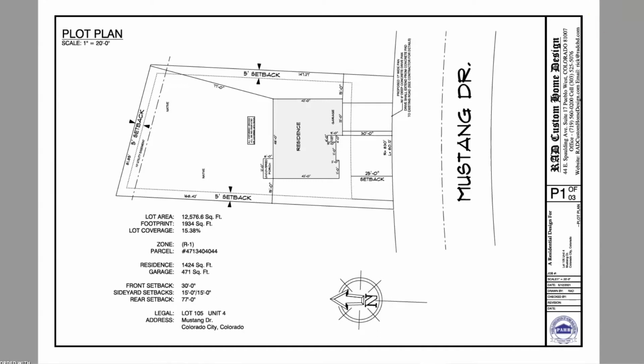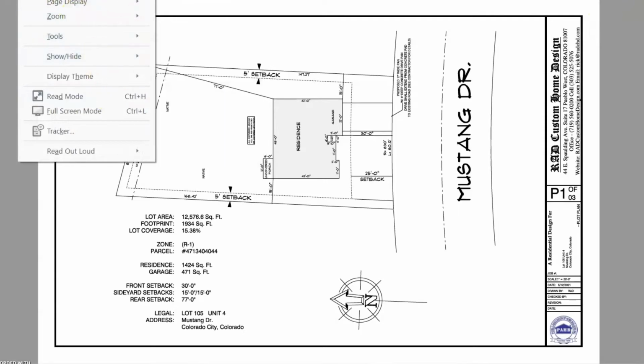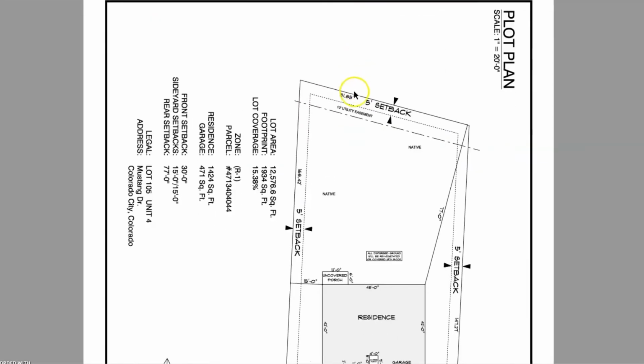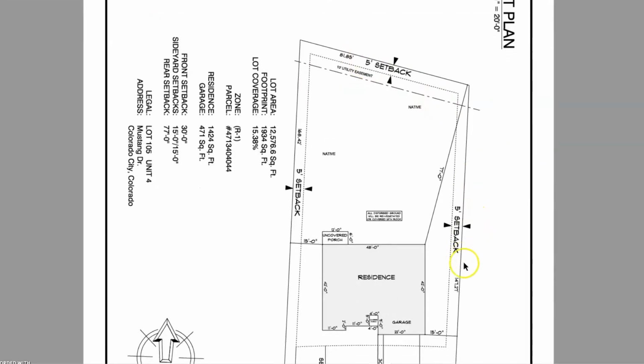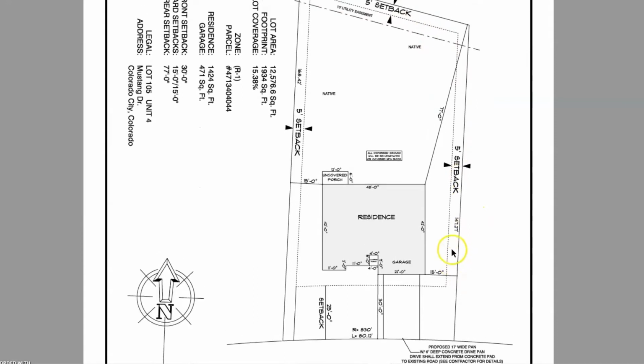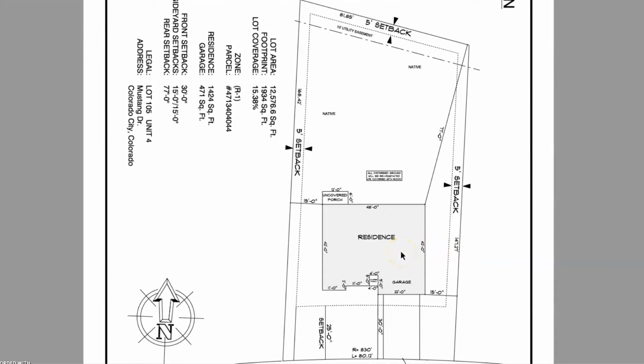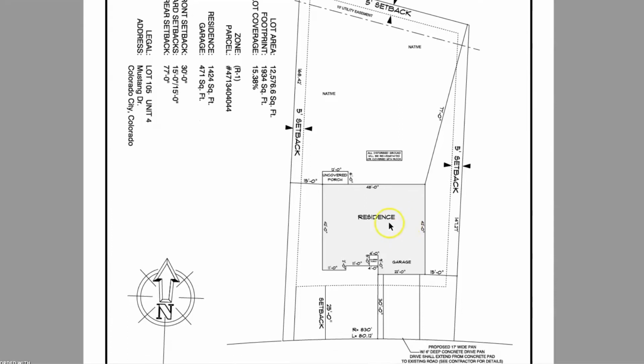So let's rotate this around and zoom in and talk through this, and also how a survey plays in. Okay, so setbacks. These are set by the local municipality, and they vary from area to area. It's not going to be the same everywhere, and it's going to change a lot from market to market. So this is all public information. You should be able to find it online on the county website. But in this specific neighborhood, you're looking at 5 feet, 5 feet, 5 feet, and 25. So you cannot place your structure over this 5 foot or this 25 feet.